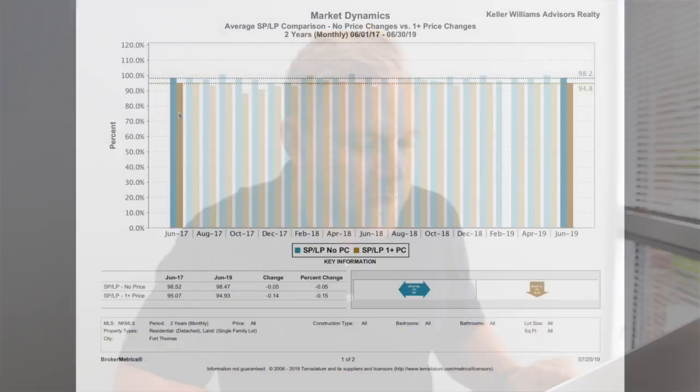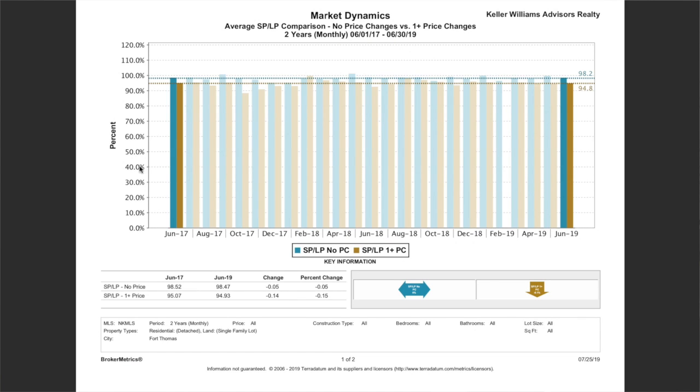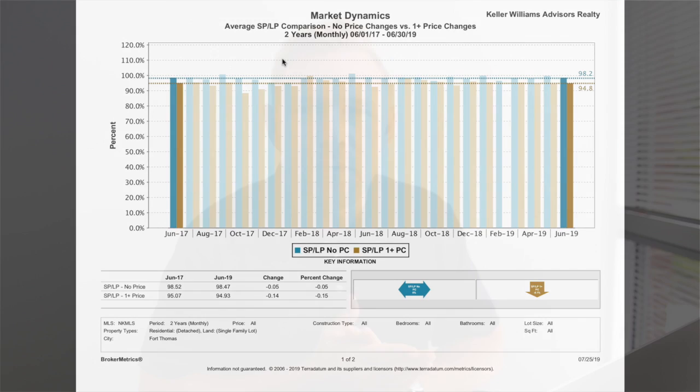All right. The first report I pulled up here is the average sales price to list price comparison. The reason I wanted to pull this one up is because we're really seeing no change. The last few years, it's been a seller's market. There's no question about that. We've been harping on that: there's low supply, there's high demand. If you want to sell your home, this is a great time to sell.